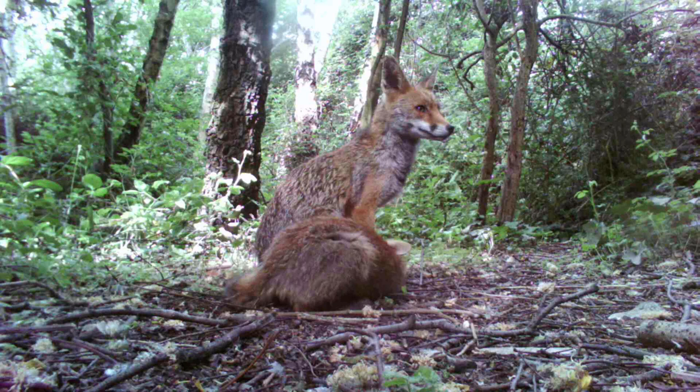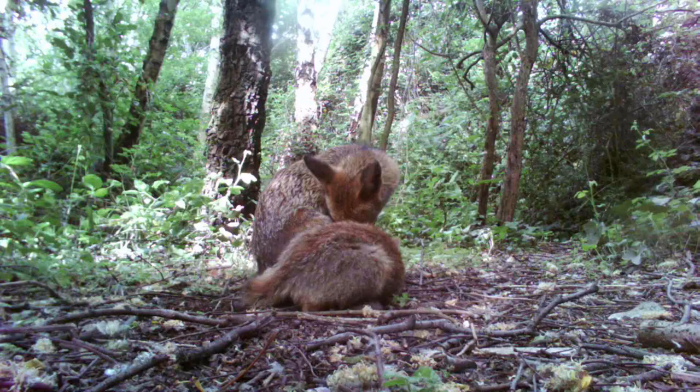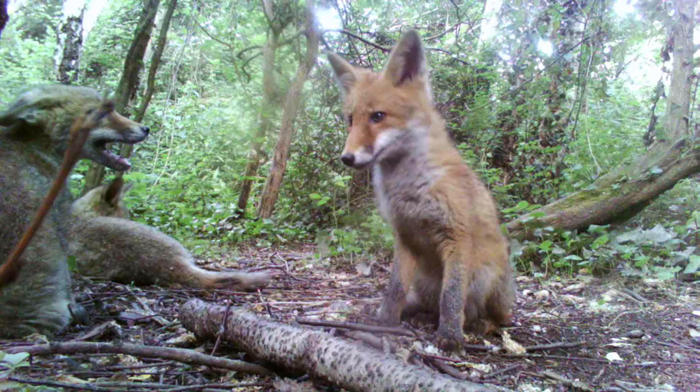Normally by 6 to 8 weeks old, the cubs would be weaned off their mother's milk, but this particular cub was suckling at the beginning of June, roughly 10 weeks old, suggesting they are not finding enough solid food. Nevertheless, all four cubs are still alive and growing steadily despite the struggles they face.